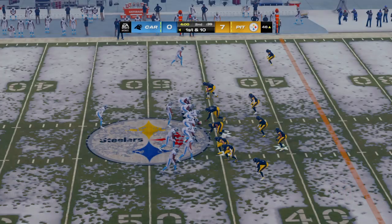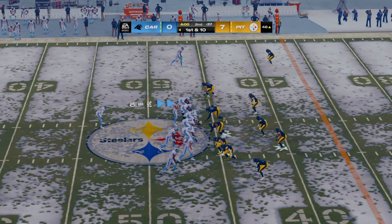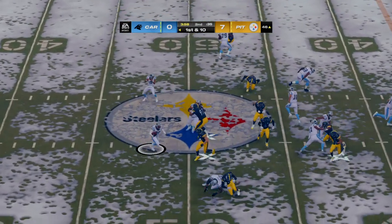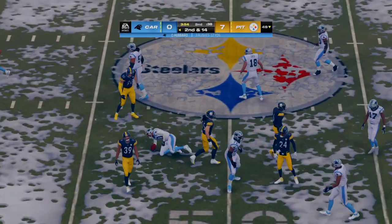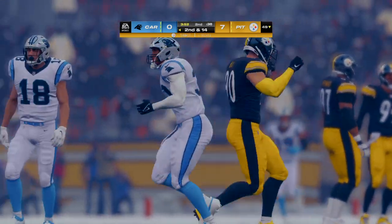Panther football to start quarter number 2. As they've got it with a 1st and 10, they'll toss this right side to Hubbard. And that play will go nowhere, losing yardage back near midfield at the 49.